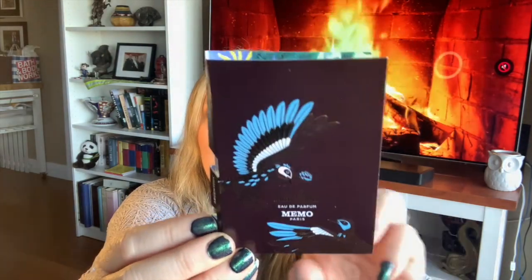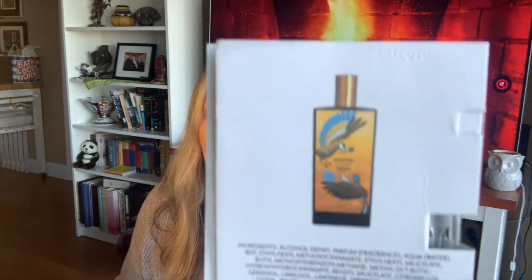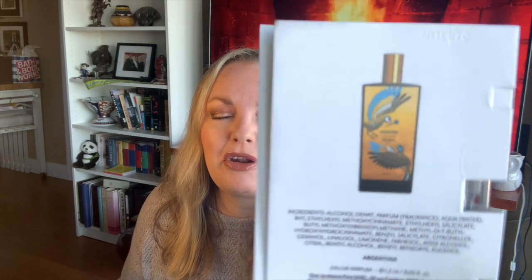And I'll tell you right now, Memo Paris have some amazing bottles. Their bottles look absolutely stunning. That is the bottle there. I will definitely give this a try. Won't be able to wear this one to work. I'll have to wear it around the house or if we ever get to go out anywhere at this point. But yes, I really like this. And again, I'm very appreciative of samples because that's sometimes how you get hooked into buying something else.